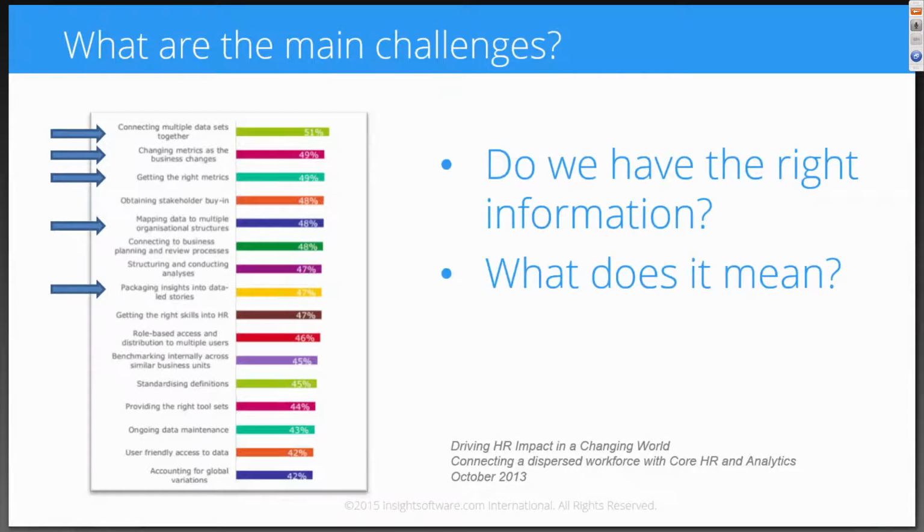So once we've got these main challenges here, it really comes down to two questions. Do we have the right information? So am I capturing the right information in my system? And then once I have access to that information, do I know what it means?